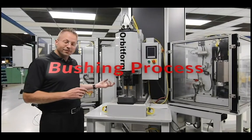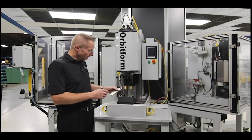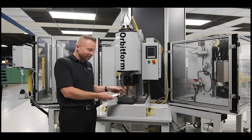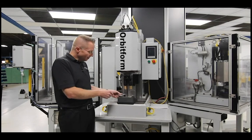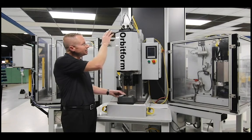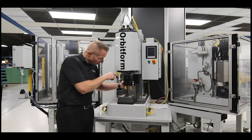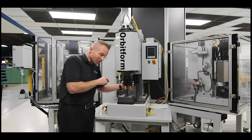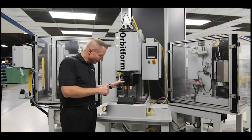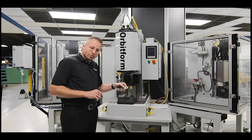Here we're showing our flaring and flattening process as it applies to a bushing. So this is a Norglide bushing that needs to be flared out 45 degrees before it gets flattened. We have tooling adapted to our 750 pneumatic power head, and it has a pneumatic actuator to allow the tooling to rotate after it's come in and flared the bushing. Tooling rotates, activates again, and then it's flattened. So the final form is a nice flat bushing.